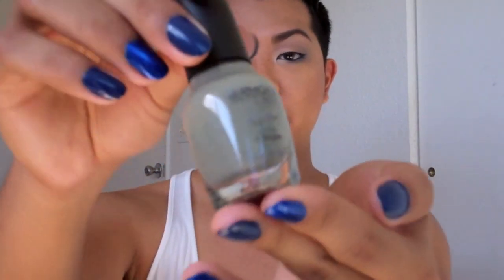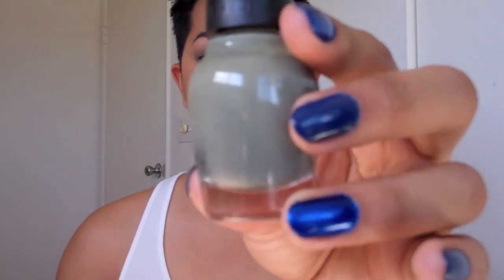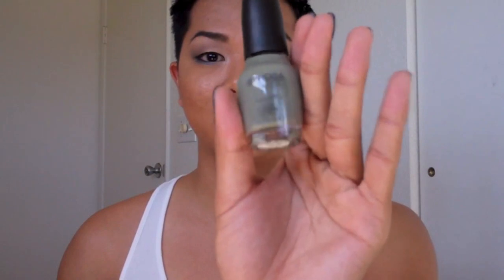It's really pretty. And then another one that I have is called Caught With My Khakis Down by Sephora by OPI. And I remember I also mentioned this in my nail polish picks for the fall. Really pretty shade. I'm not a fan of green, as I mentioned before, but this is definitely one of the exceptions that I've absolutely loved.